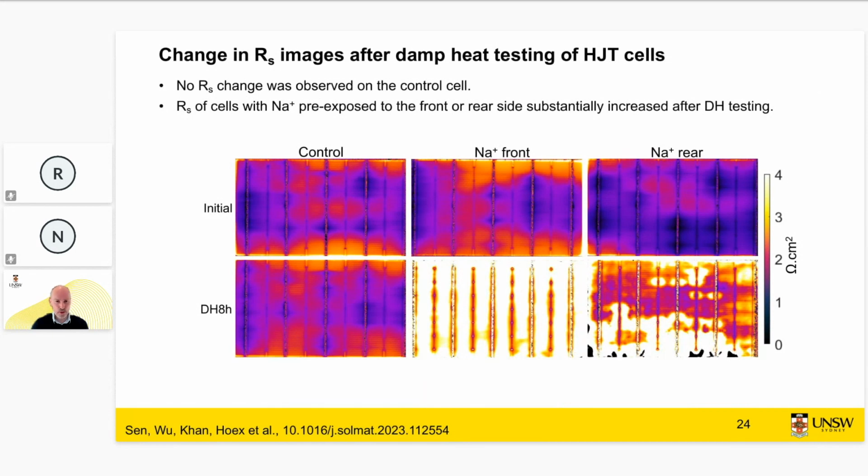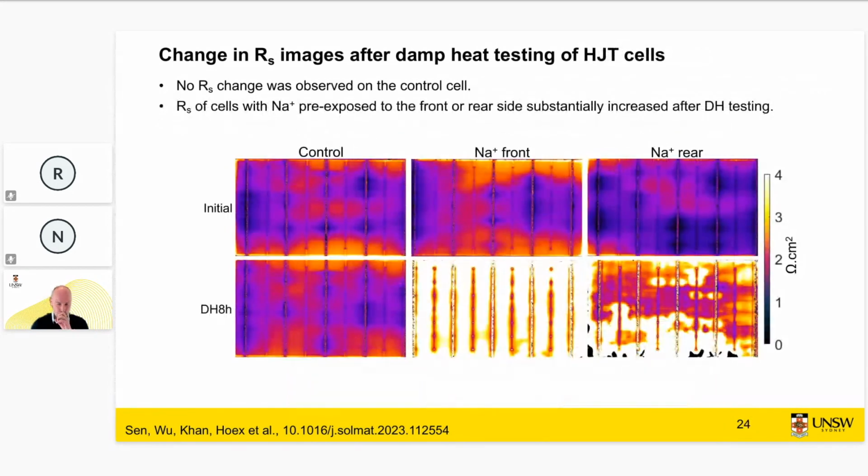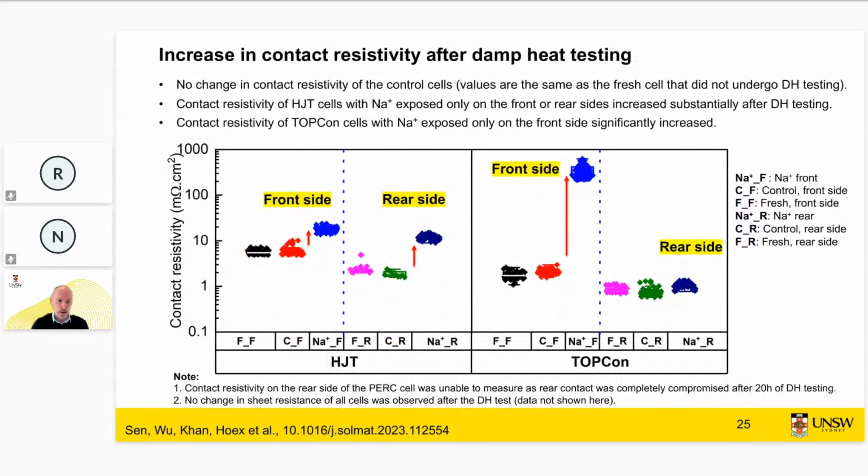But we also see, if we compare the two, Topcon and heterojunction, that these failures look quite different, and that gives us some additional information in studying these degradation mechanisms. So in the next step, we looked at the contact resistance, because the series resistance is mainly driven by two components. So it's the line resistance. Are we affecting the whole metallization, or are we mainly affecting the contact between silicon and the metal, or the TCO? And that was the case.